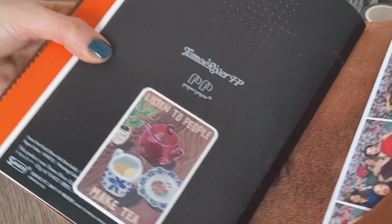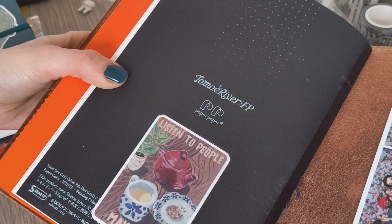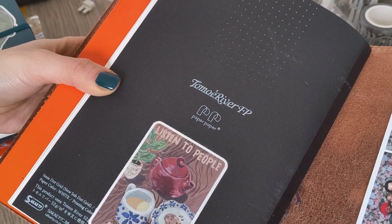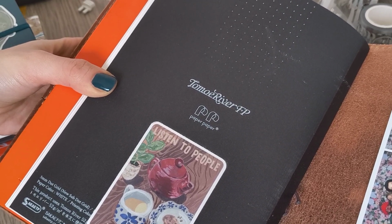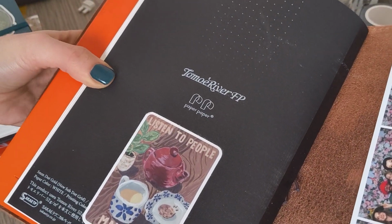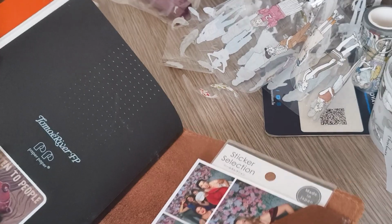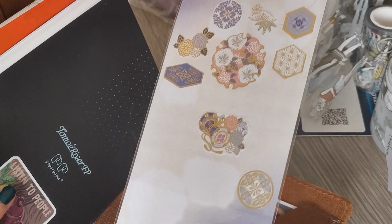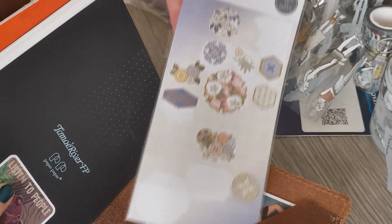And in the back, equally beloved, is my Claudia from Claudia desk sticker that says "Listen to people make tea." I absolutely love it. It is amazing, and this is the sticker sheet that has been almost used up. It's still beautiful, but it's already quite well loved and used up.